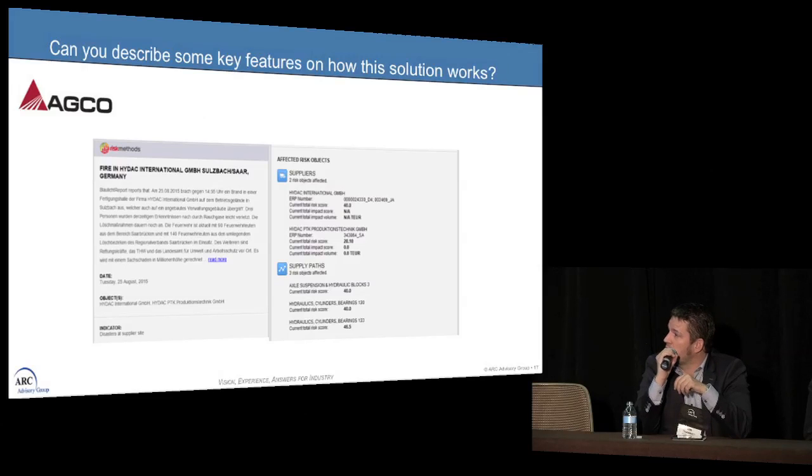What you see here on the screen is one of the standard risk alerts we are getting. This is showing a fire we had in summer last year. One of our key suppliers had a fire, and this affected 3 or 4 of our plants. It was part of the hydraulic system.